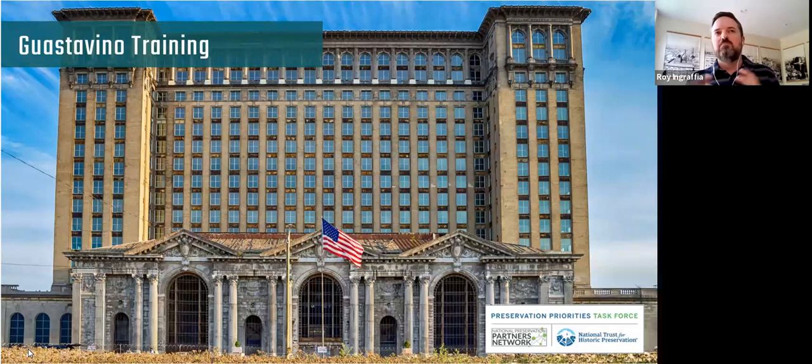But we can also run this program relative to a specific project. And then we can also pull out components or modules as it relates to certain projects. So if you have a project, for instance, that involves wanting to run a workshop on Guastavino training, like we did for the Michigan Central Station, which is being restored in Detroit, you can do that. Next slide.